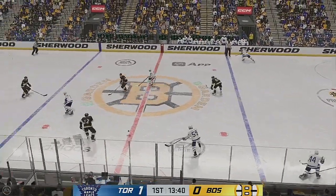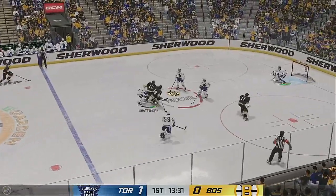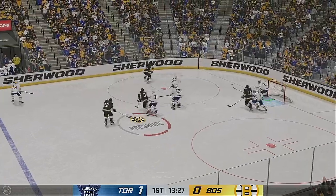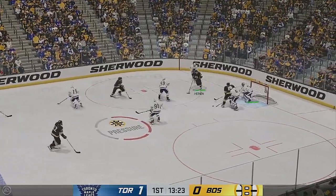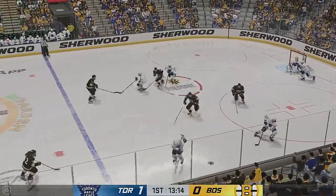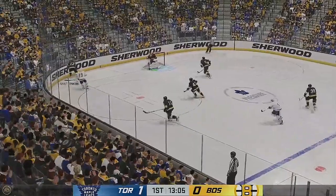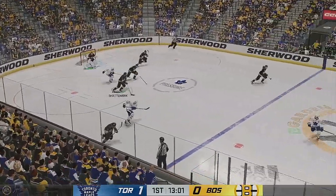Tries to get it over to Bertuzzi, and that's broken up with a stick in front. Good heads-up defensive play as he extends the stick. Here's a short pass to Schattenkirk, redirected off a stick. Sends it into the offensive zone.